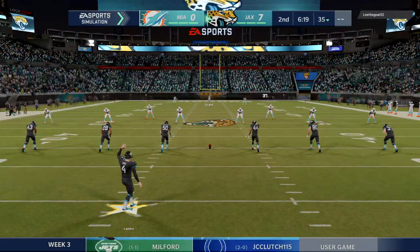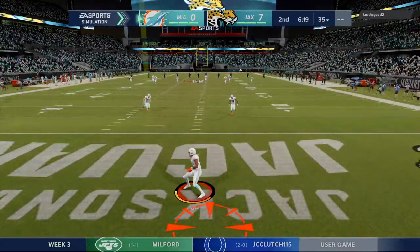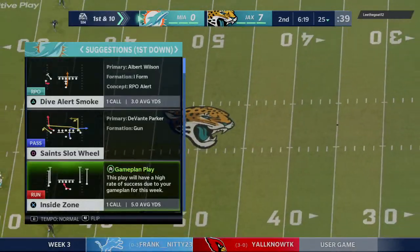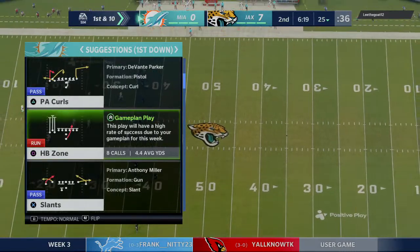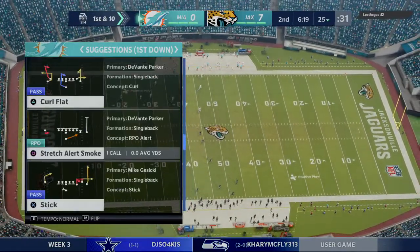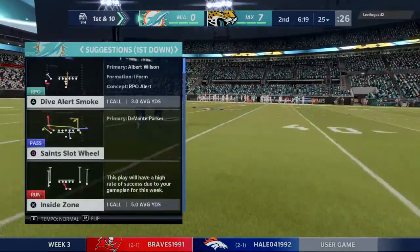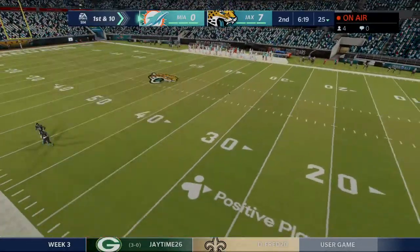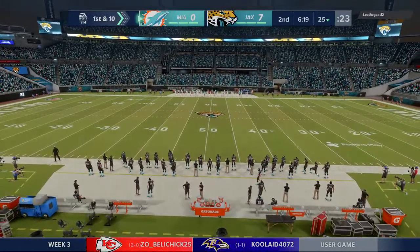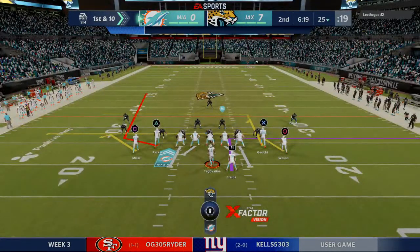Josh Lambo to kick off for Jacksonville. So not much time to speak of remaining in this first half as the kick's away. And they will watch this one land in the end zone. That'll be a touchback. 25-yard line. The Dolphins at the line, ready for their next drive. And on the first drive, 3 and out.